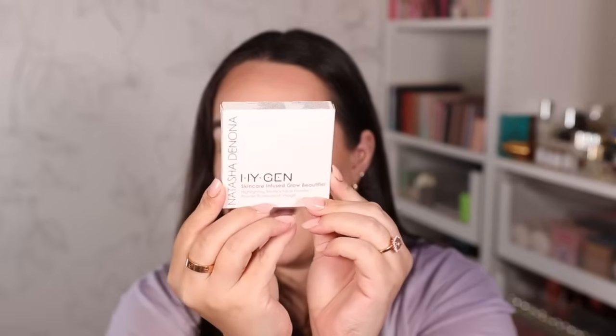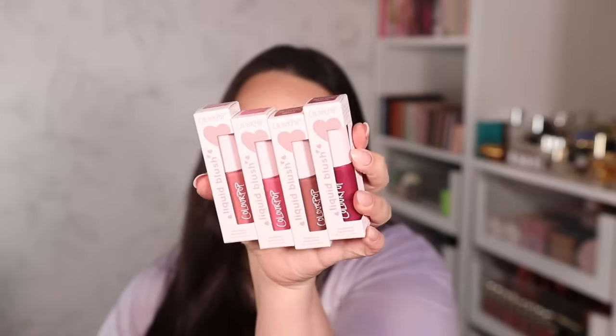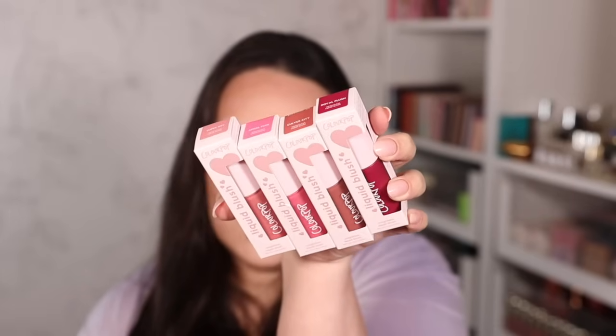I do have a few other products that I want to try throughout the video that I have been getting in PR or purchased. I have yet to try the Natasha Denona Hygiene Skincare Infused Glow Beautifier. This is that new Natasha Denona highlighter, so I'll try this today, see how it works on my textured skin. And then I have a new blush to try from COLLAB. These are the liquid blushes from COLLAB. I have a few shades I can swatch for you, and I'll apply one of these. And I also have some new lippies from Too Faced. These are the Kissing Jelly glosses. I have 6 shades to swatch for you, and I'll pair one of them with the Natasha Denona lip liner that I bought. Very excited to get into it, so let's start with some swatches.